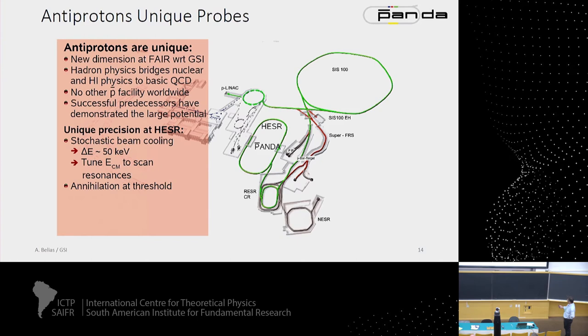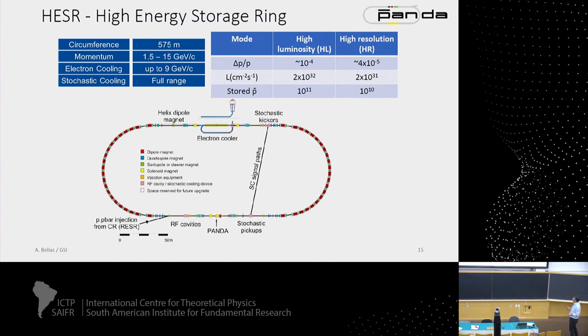Right, so here's a sketch of the high energy storage ring. It's a large racetrack ring, with two straight sections. And over here, all the magnets. You can see the legend here: all the dipole, quadrupole, sextupole magnets and steering magnets. The PANDA experiment will be located on one of the straight sections. The circumference is about 575 meters.